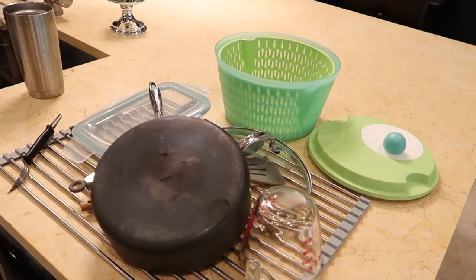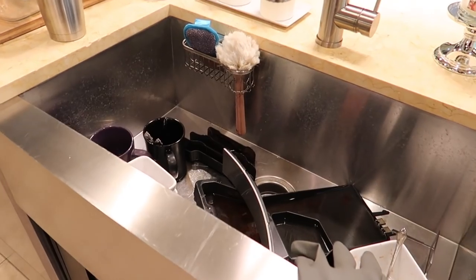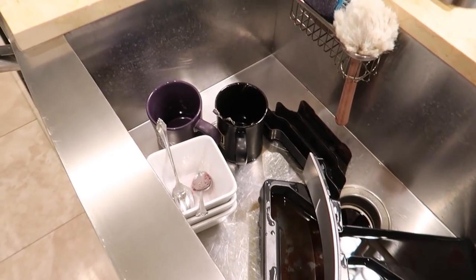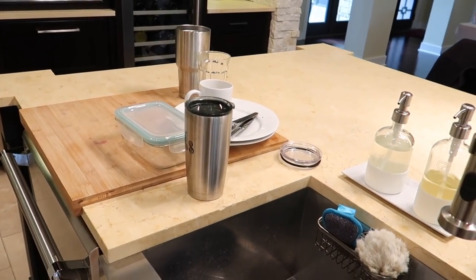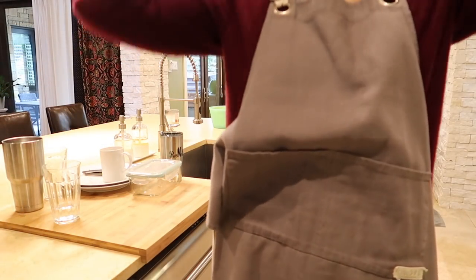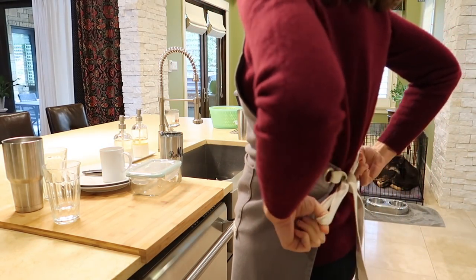Especially when there's a situation like this one. I have dishes out on the counter from the night before that need to be put away, a sink full of dirty dishes, and a dishwasher that needs emptying. I let the dishwasher run after dinner last night, and with our busy morning, I didn't get a chance to unload it yet, so consequently, all the dishes are sitting there waiting for me to take care of them. So the first order of business is to get on my apron and then start unloading the dishwasher.